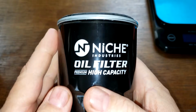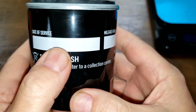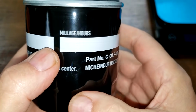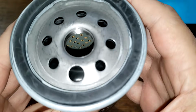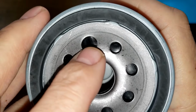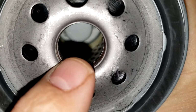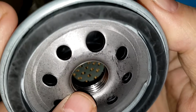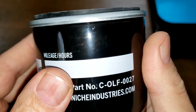They got it all wrapped up in this plastic, so we'll take this plastic off. Okay, so high capacity. And they've got a place where you can put the dates on it, miles, hours. Got the filter number. Okay, so this filter has 8 inlet holes, with one hole being larger than the rest, right there. And you got metal core with holes, bypass valve at the dome end, 3 grooves there for threads, and a nitrile rubber gasket. Sticks out pretty good.